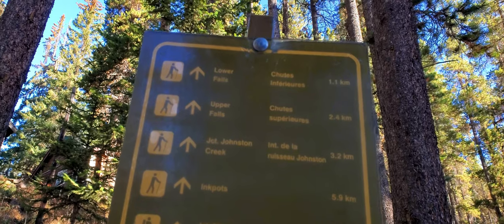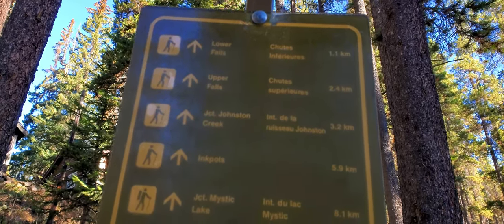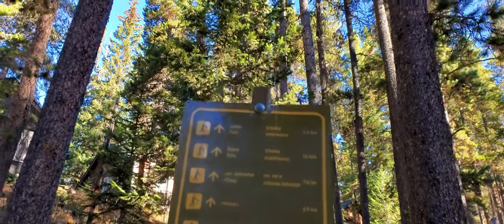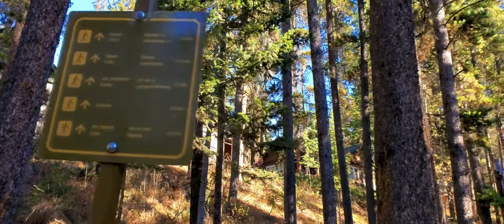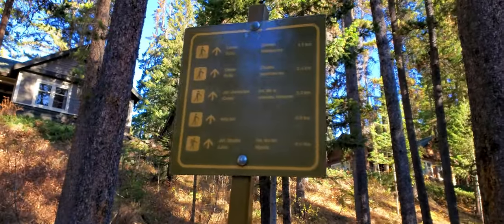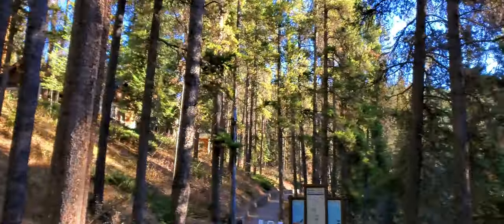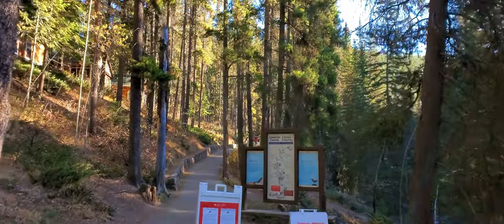So it's lower falls 1.1 kilometers, upper falls 2.4 kilometers, Johnston Creek 3.2. I'll probably go till the upper falls, or maybe if I'm not tired then I'll head over to Johnston Creek. Let's go. It's cold over here today.